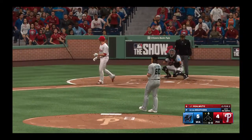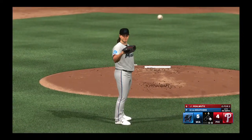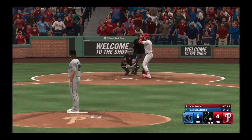That just missed. He walked him on 4 pitches. That just came apart right there. 4-pitch walk, and the guy at the plate is not going to help him out by swinging at something out of the zone. Here's the third baseman, Alec Bohm.